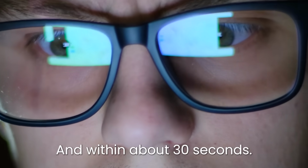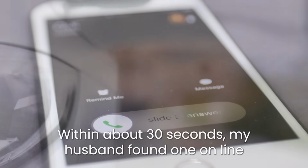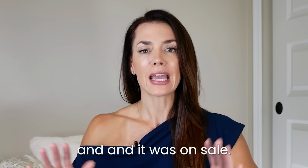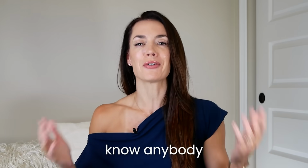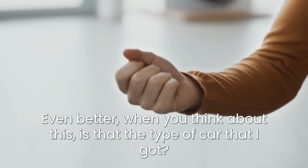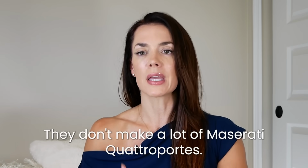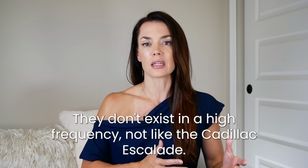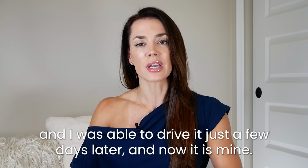And within about 30 seconds, this is not a joke, within about 30 seconds, my husband found one online, exactly what I wanted, only a few hours away. And it was on sale. Who's putting cars on sale right now? I don't know anybody who's putting cars on sale right now, but the car I got was the car I wanted on sale. Even better, when you think about this, is that the type of car that I got, they don't make that many of them. They don't make a lot of Maserati Quattroportes. They don't exist in a high frequency, not like the Cadillac Escalade. But I was able to get exactly the one that I wanted, and I was able to drive it just a few days later, and now it is mine.